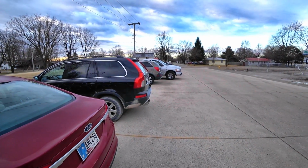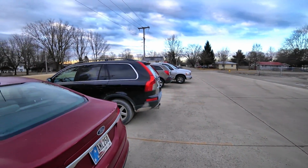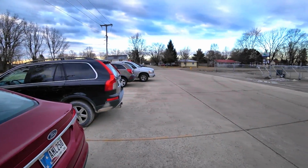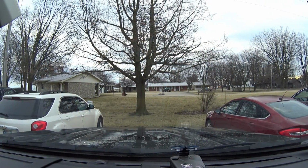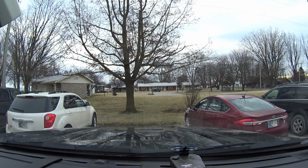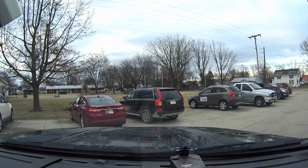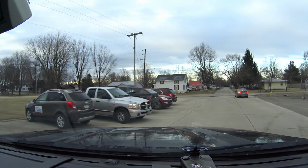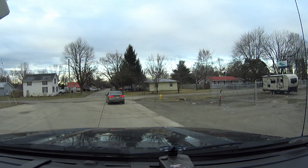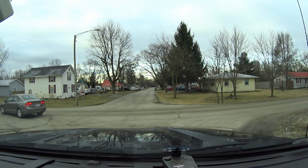It's 201 Elm Street. The gentleman we're supposed to meet in here is Anthony Yoder. He's expecting us, so we're going to go ahead and head that way. All right, so apparently the tour doesn't happen here. This is where you meet up, and in this case he just said to follow him over, and it's just down the street.